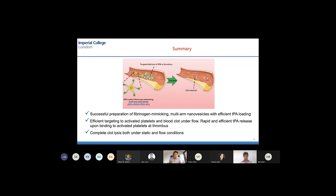In summary, we have successfully prepared some new nanovesicles based on lipids to have efficient TPA loading. And this nanomedicine can have efficient targeting to activated platelets and also to the clots under static and also under flow conditions. Upon interaction between the nanomedicine and the activated platelets or the clot, the rapid and efficient release of TPA would take place within minutes. And that would lead to the complete clot lysis, both under static and flow conditions.